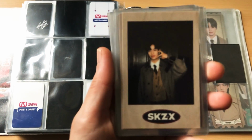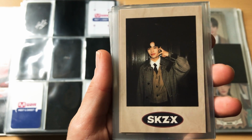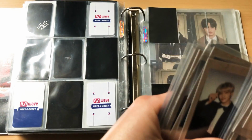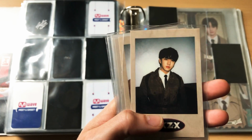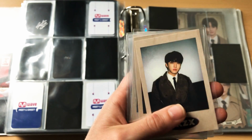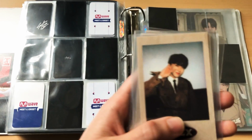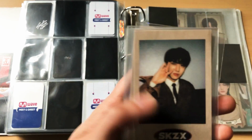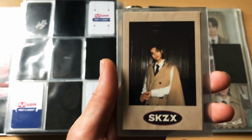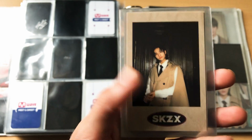Felix. Cute little heart cheek Seungmin. And little finger heart I.N. And then I did get a few others that I either bought or got from group orders. So more Changbin. I'm just missing one of his, I think. I have duplicates of a couple of them. This is the Hyunjin that I pulled, which is obviously also adorable.